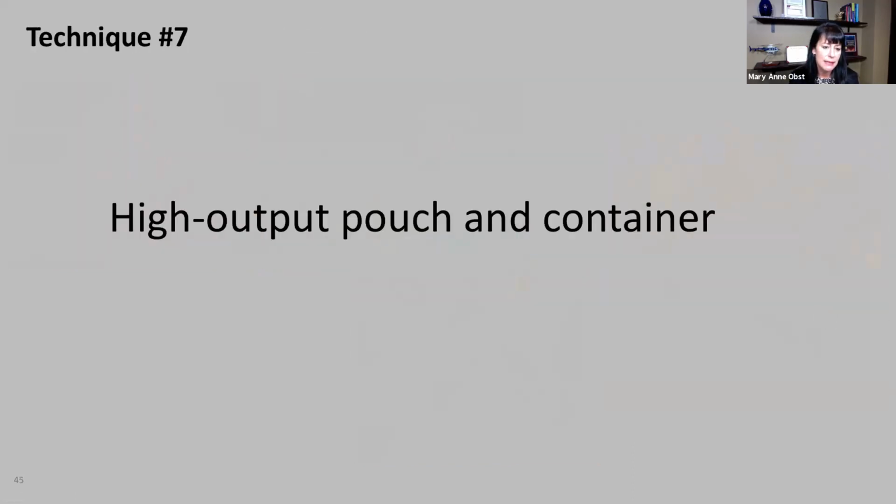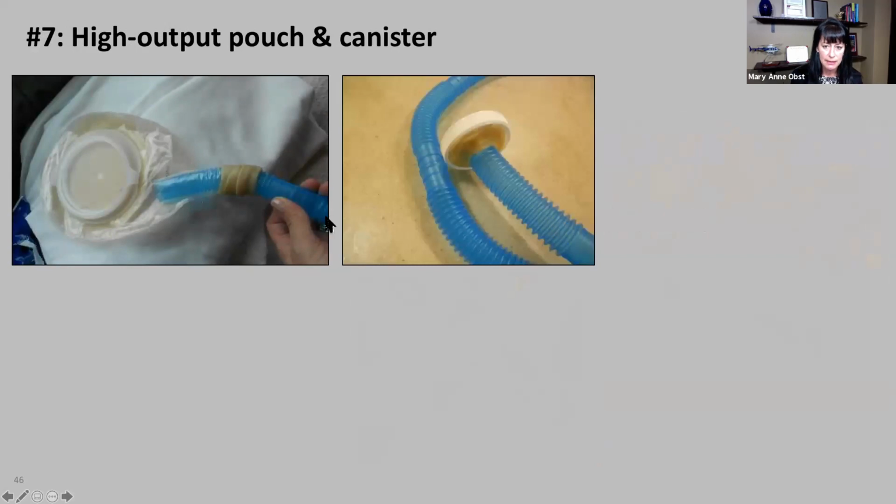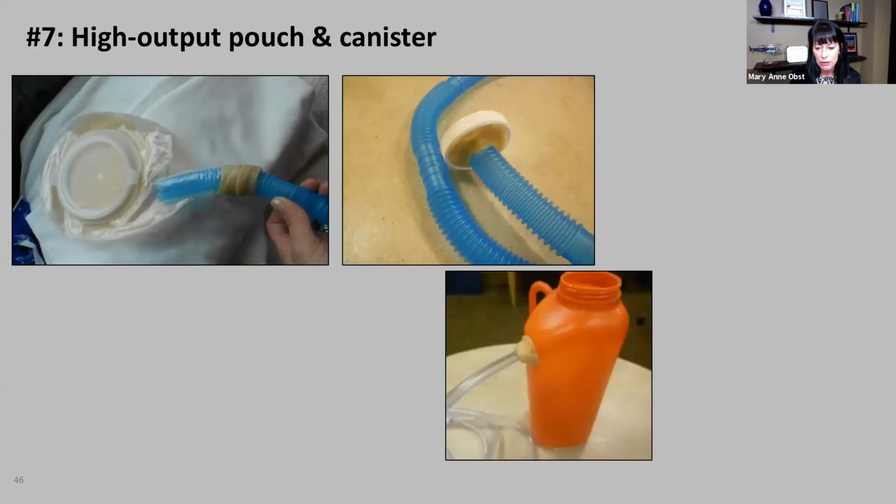Okay, my last thing is a high output pouch and container. So if you have that patient that has high outputs, doesn't chew well, so it's kind of chunky, this is an option. Any kind of pouching system, we just cut the bottom off and then seal it around the corrugated tubing that we borrow from our respiratory department. So it's ventilator tubing, it's 1-inch corrugated, and then cut the top off of a 24-hour urine collection. And that is our pouching system.